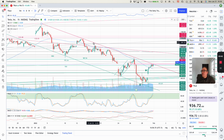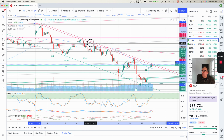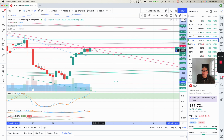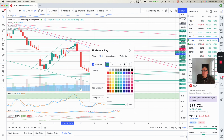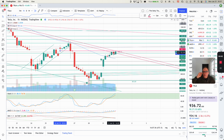But what I prefer to do, as you get to know me, is to do this double resistance right here. One that is touching the bodies of the candle and the other is touching some wicks. So basically, we are just right smack on this resistance and also right smack on this lingering resistance at 940. The stock is really positioned right there. So let's see what happens tomorrow.